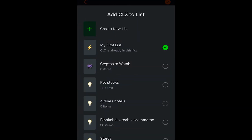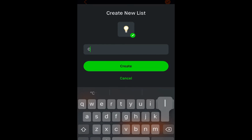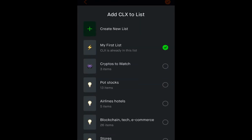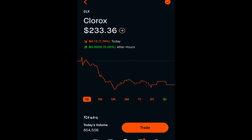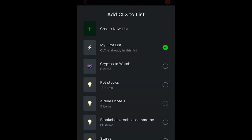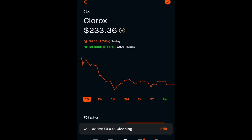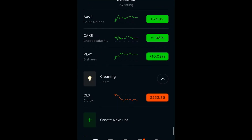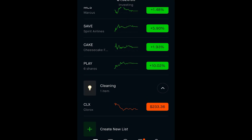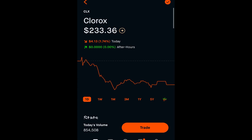Now say I wanted to create a watch list and put it under cleaning. Create. Now I've just created a cleaning watch list. So add CLX to list. I'm going to add that to cleaning. We head back out of here, go back to our main page, and right here at the bottom, the watch list that we just created, cleaning, has CLX in it. Now let's research this a little bit.